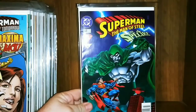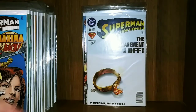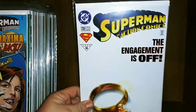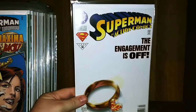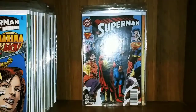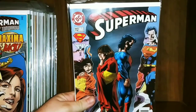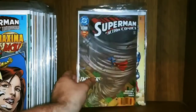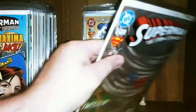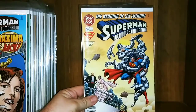Awesome Spectre cover in this Man of Steel issue 54. Ruh-roh, the engagement is off. Action Comics 720. Well, spoiler alert, I'm pretty sure they ended up working it out. Though you can't really tell from this cover. Superman 112. Got Action 722. Man of Tomorrow, issue 5.